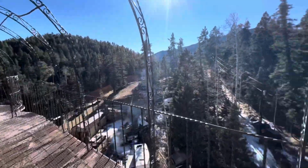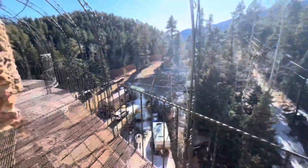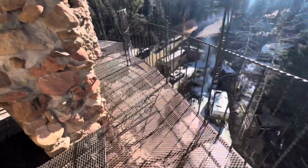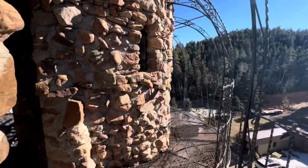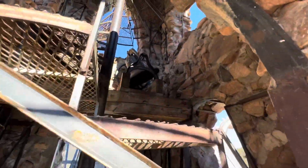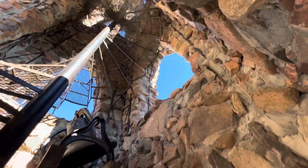Okay, y'all, so this is where it starts getting a little intimidating. You are up here, and you're still looking down through all the expanded metal. And it just keeps on going higher and higher. So let's just keep on climbing.